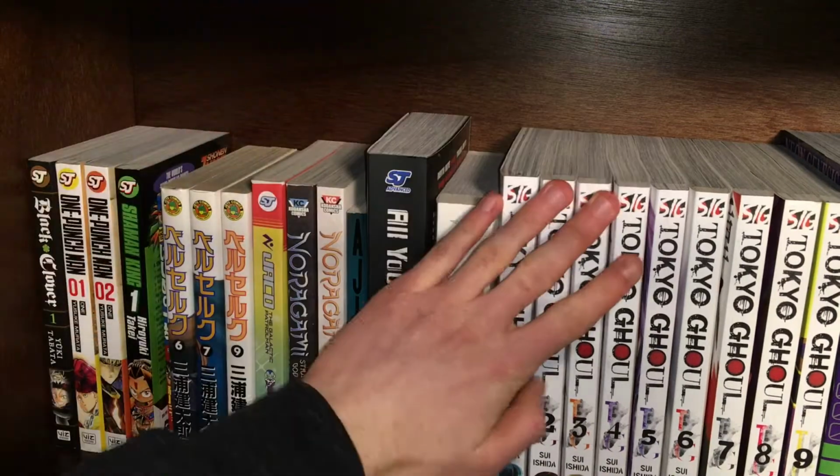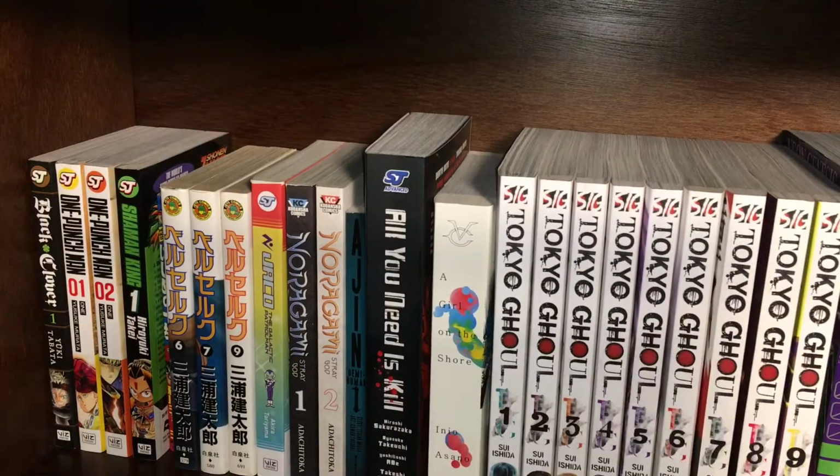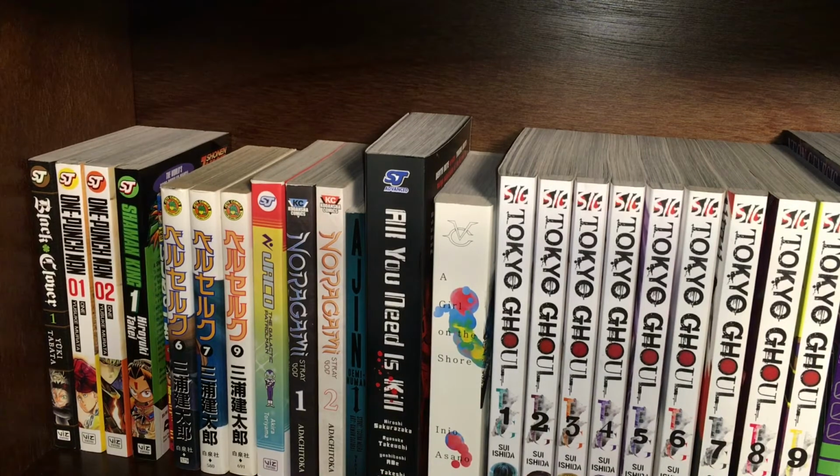Tokyo Ghoul, Volumes 1 all the way to 9. I read the complete series, I just read the last few volumes online. I was holding off on buying the last few volumes physically because Viz Media announced that they were releasing 3-in-1s, but I went to the bookstore recently to check out the quality of the Tokyo Ghoul 3-in-1s, and, yeah, they're pretty nasty.